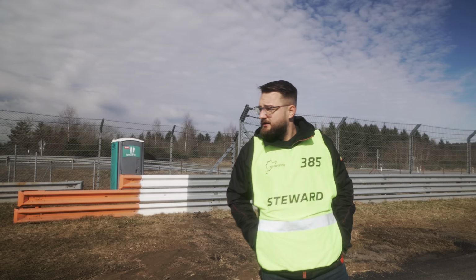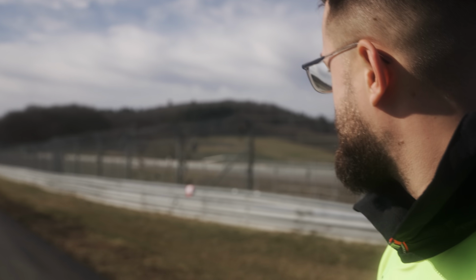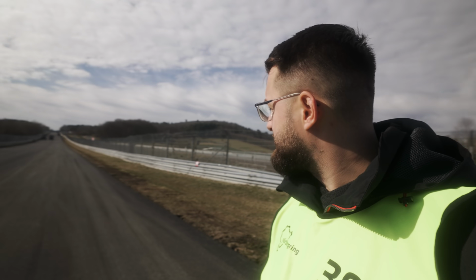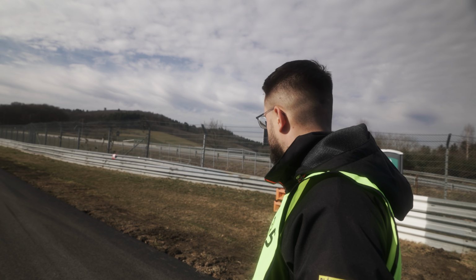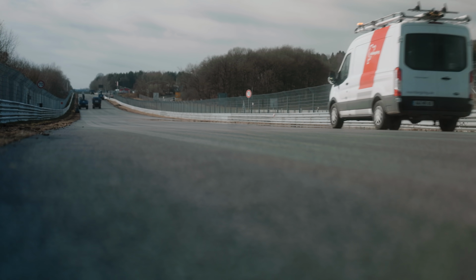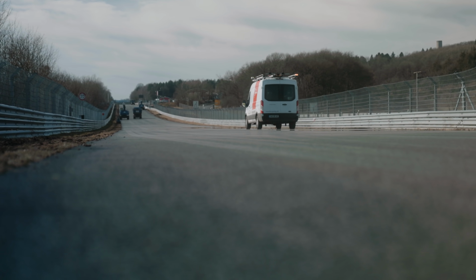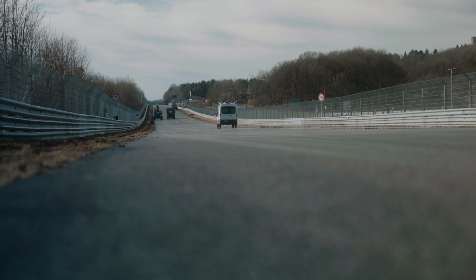Marcus, what's the plan today? Well, let's have a look for the final construction work. I mean, the Nordschleife is completely finished. As you can see, there are some smaller minor works which are going to be done in the next days, but the Nordschleife is completely re-tarmacked and good to go. And now we need to do the GP track.